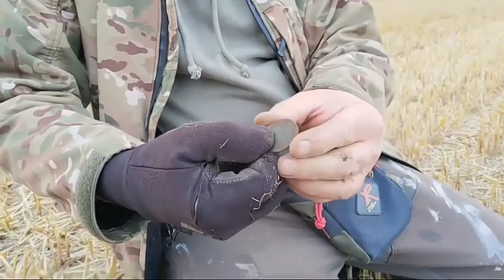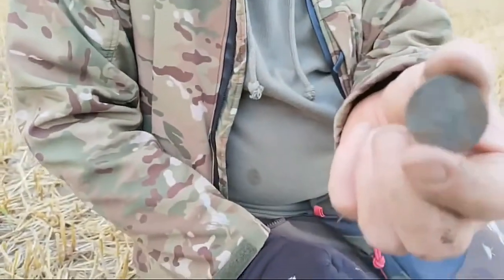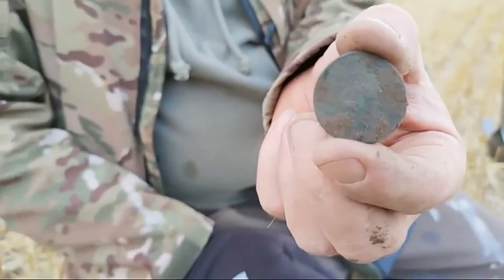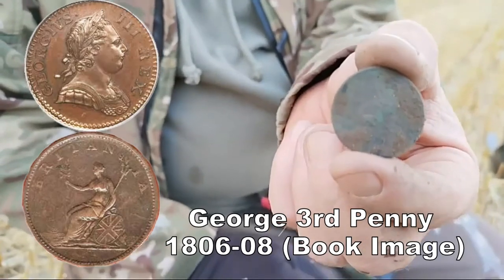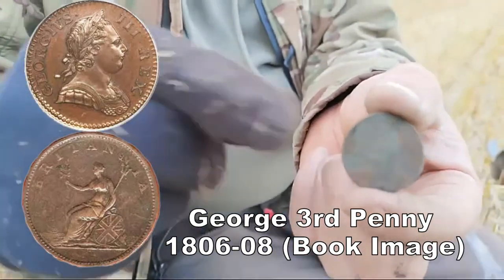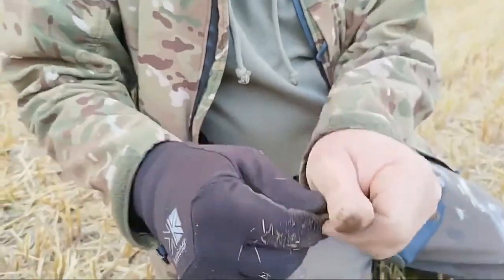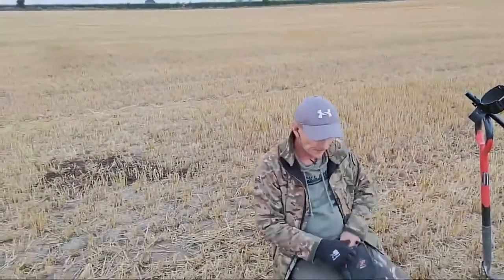Be proud. Can we see? I think we can just about see his head there. That's George the third half penny, probably about 1806 or 7, something like that. At least you got a coin, mate. I've had a few of these now. Yeah, jolly good. You got a coin! Well done. Thank you very much. You're in me good books now.